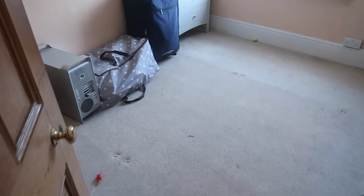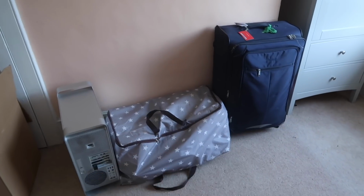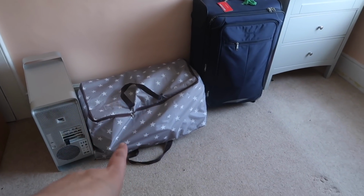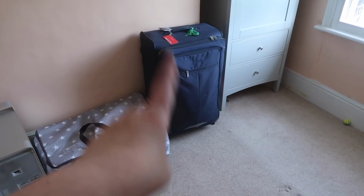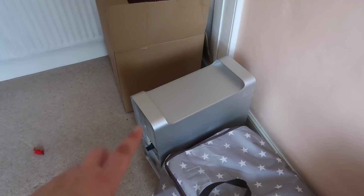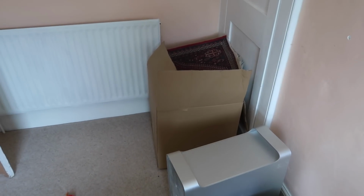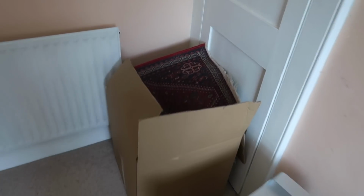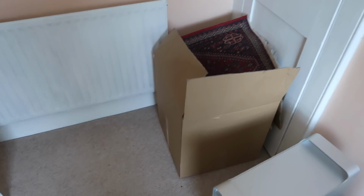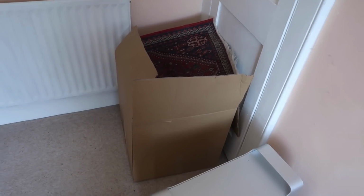So the guest room is pretty much done now. These three things are going to stay here. Once we get a bed in here, they'll go under the bed. That's fabric and sewing stuff, that's mine. That's the suitcase with all of Layla's baby things in it, the stuff that I kept for sentimental reasons. That's my old computer, which we may or may not be selling, so I just left it down here for now. That's just got a cat tree and our front door rug in it, which we'll put out later, but I just don't have the energy to build a cat tree right now.